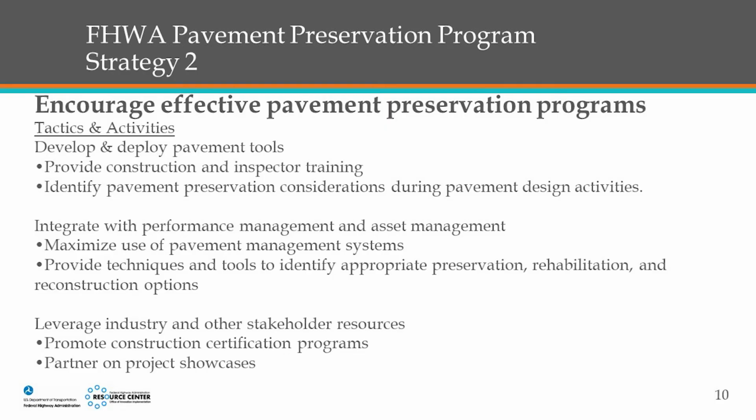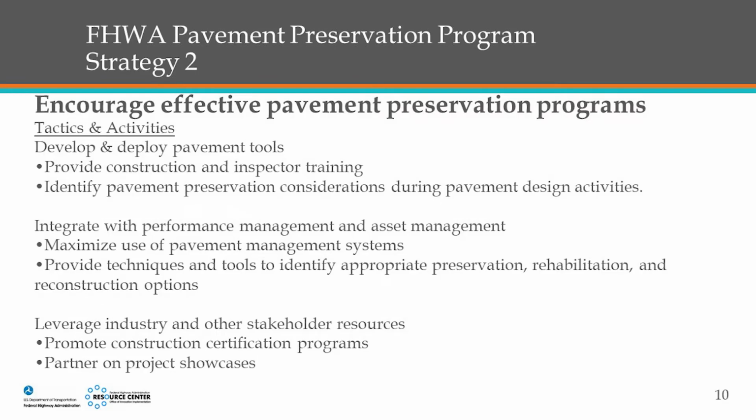The next, strategy 2, encourage effective pavement preservation programs. Develop and deploy pavement tools. What is out there? What is useful? What do state agencies need to have, as well as local agencies? Provide construction inspection training. We're in the process of developing an NHI course when it comes to design and inspection. So be on the lookout for that. I know there are agencies that already have that type of training, but we've been getting a big request from our HOW peer exchanges that we needed more on that. So we're going to try to move on that effort.